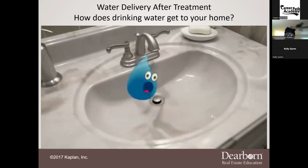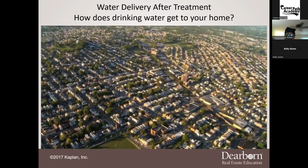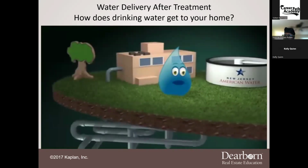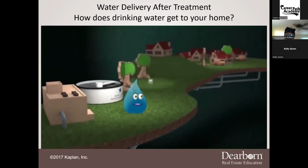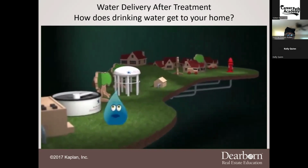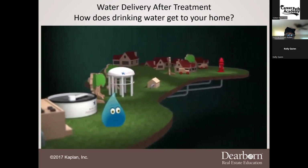Splash, wake up. Whoa, you startled me. I was just looking for leaks. Oh, Splash, it's okay to be tired. Traveling from the water plant to the tap is a long journey. You're telling me. New Jersey American Water maintains almost 9,000 miles of pipes. Not to mention tanks, pump stations, hydrants, valves. Whew, I get exhausted just thinking about it. That's right, and each one has a big role to play.